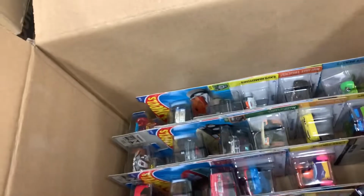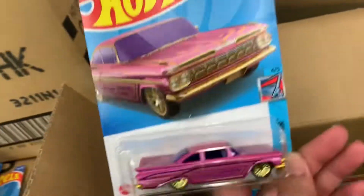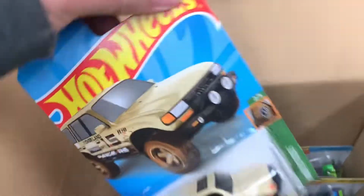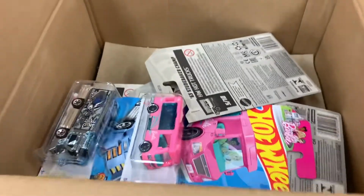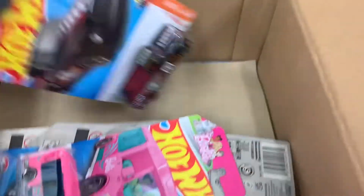Right now, get the Toyota again. Insane, man. Feels like Christmas. Okay, now the second box. And boom.